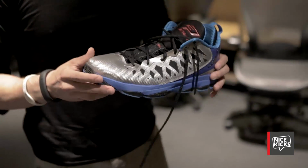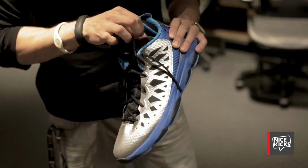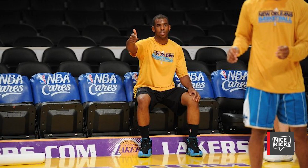These right here are Chris Paul's playoff shoes from, I believe, 2 years back. His PEs are ridiculous. Not just these, but like his custom player edition 12s, 11s. And he had owed me one of his player edition 12s from when he was with New Orleans. And he remembered that in the playoffs, and he ended up giving me these.